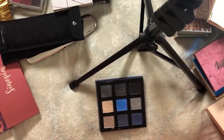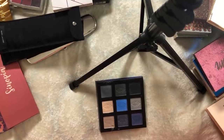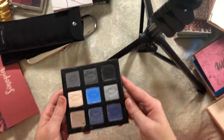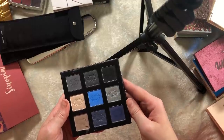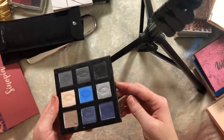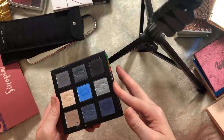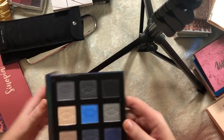I haven't used it yet, which is a crying shame. I really want to. I made this palette to make smoky looks with a pop of blue, which I think would be really pretty. And I have not used it. I've swatched a few shades, but that's it. I haven't actually put it on my eyes yet, so I have to remedy that soon. So keep reminding me to use this bad boy. I really want to.